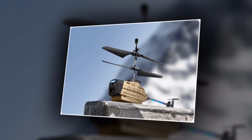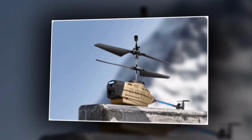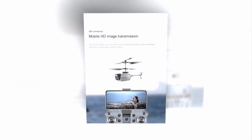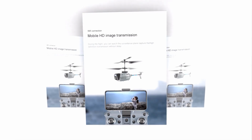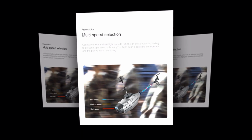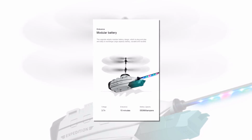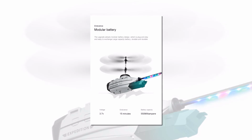And with its wide-angle shooting capabilities, you'll be able to take in sweeping vistas and gorgeous landscapes like never before. Connect your smartphone to the drone via Wi-Fi to enjoy mobile HD image transmission and easy, one-button takeoff and landing. Choose from multiple speed settings for a customized flight experience. And with a 3.7-volt battery that provides up to 15 minutes of endurance, you'll have plenty of time to capture all the footage you need.